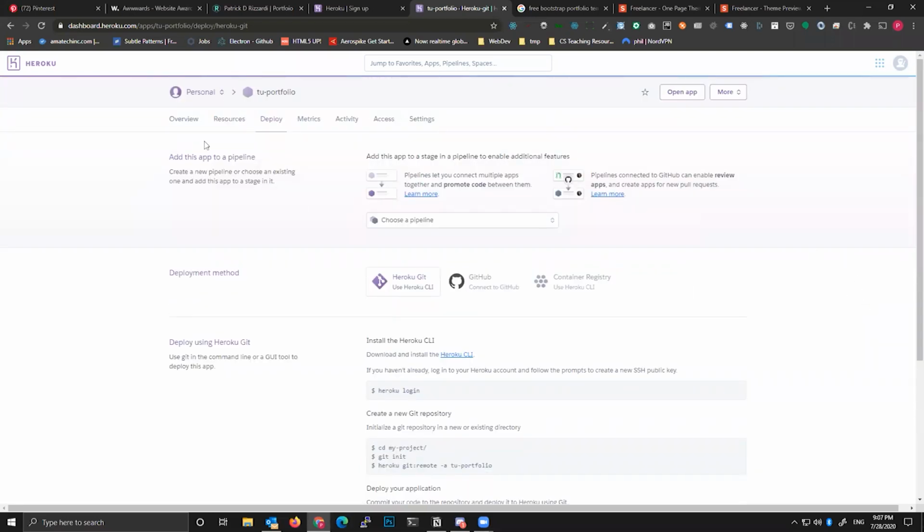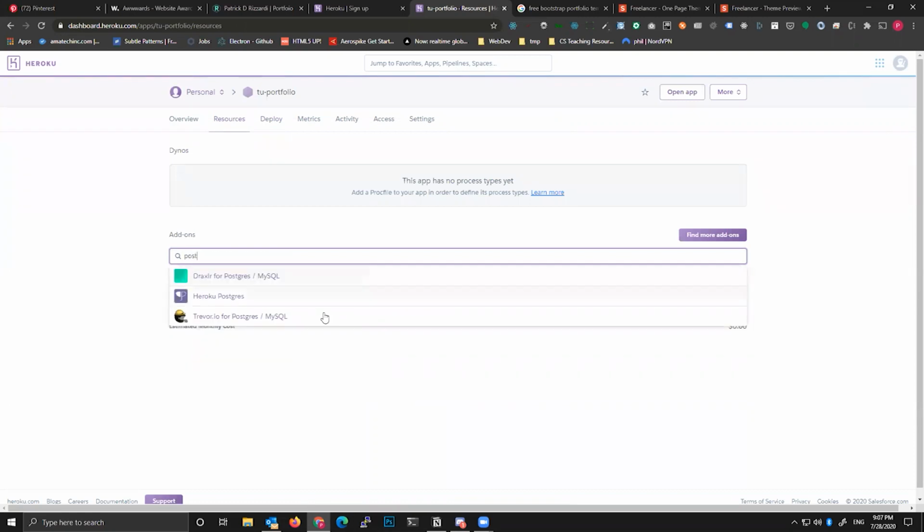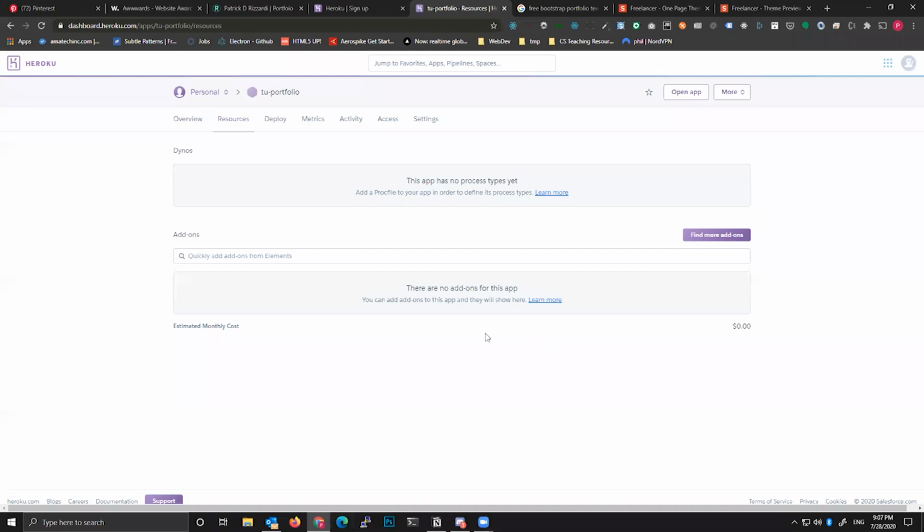So if I go to resources here, I think let's go to Postgres. Yeah, Heroku Postgres. It is an add-on resource in here. So I would choose the free plan and I could provision that. And so Heroku is going to give me a database for this project and it's going to tell me how I can connect to that database.